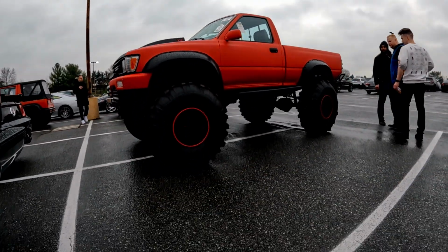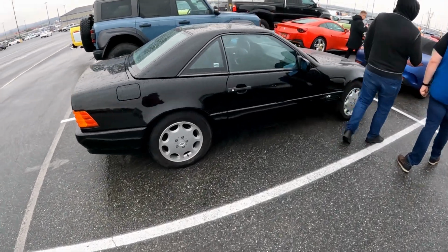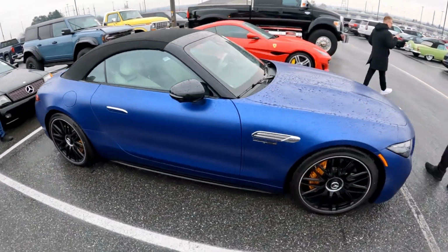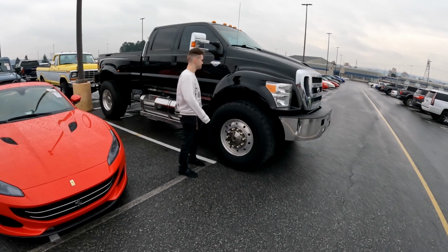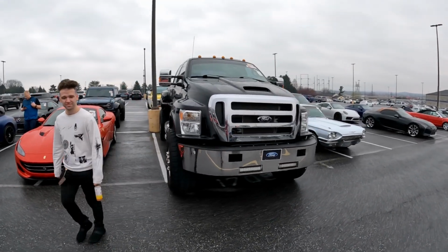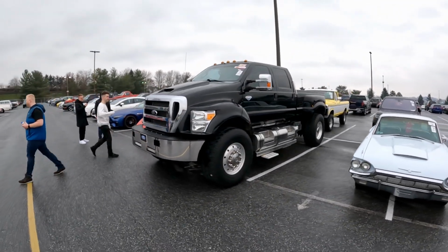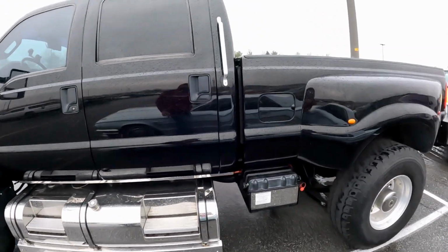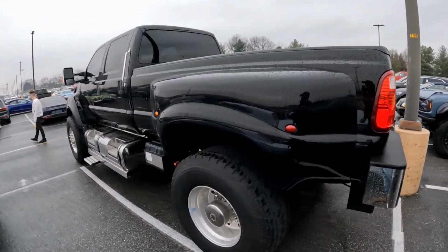So hot. Bunch of junk Mercedeses. Ain't nobody interested in these buckets. Oh, what the hell? Jesus Christ, that's just big as f. God damn, it's so big. Can you imagine driving this down the street? Run somebody over. Jesus Christ, what the hell is this for? It doesn't even fit in the frame, probably. It's got bigger wheels than a semi.